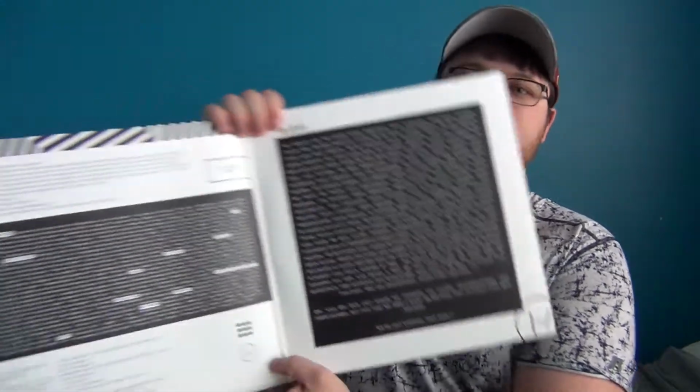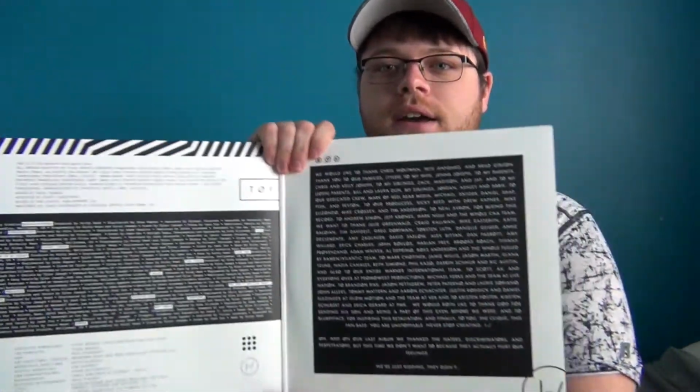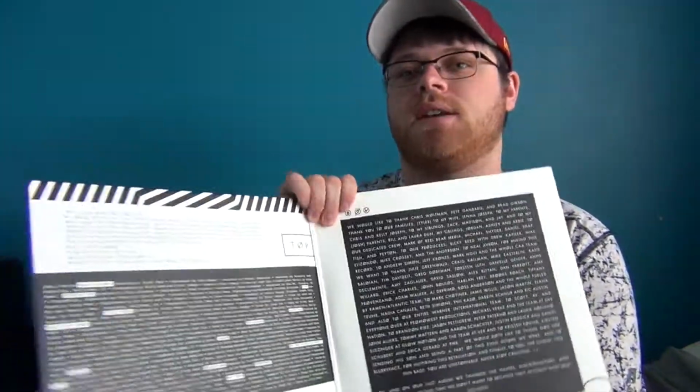This one has a gatefold. I'll go back and show you guys the Fall Out Boy gatefold. But here's what the gatefold looks like. It's got these acknowledgements over here, and then a thank you just to everybody who made the album possible, even a little thank you to the fans. So I think that is pretty cool as well.